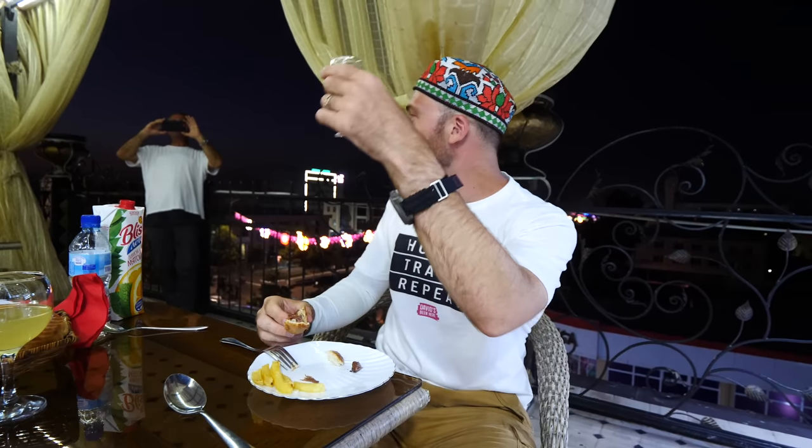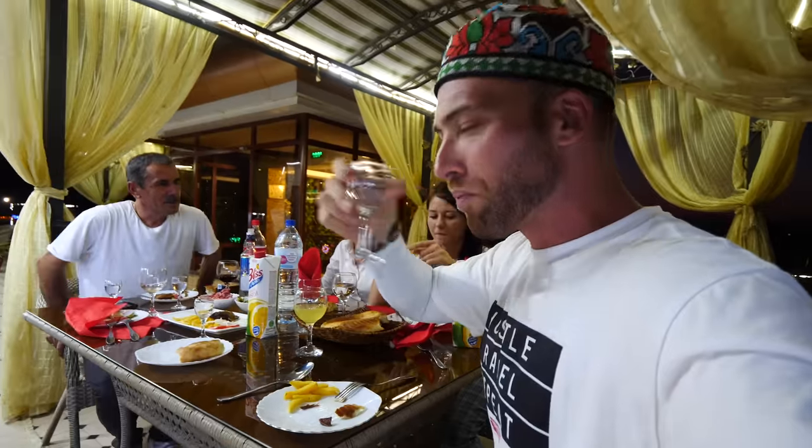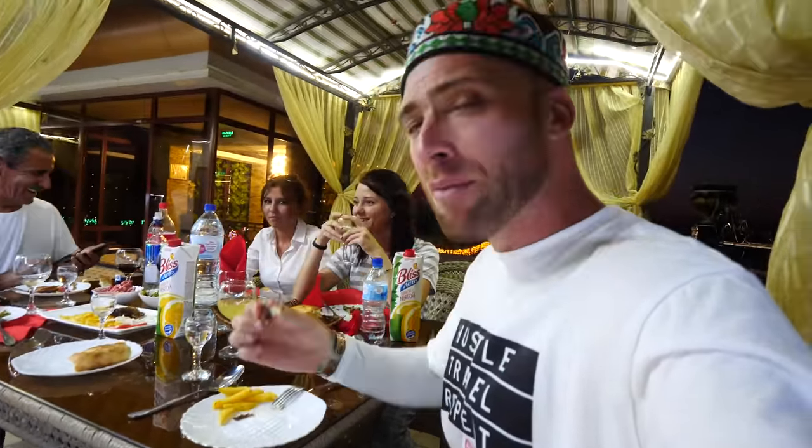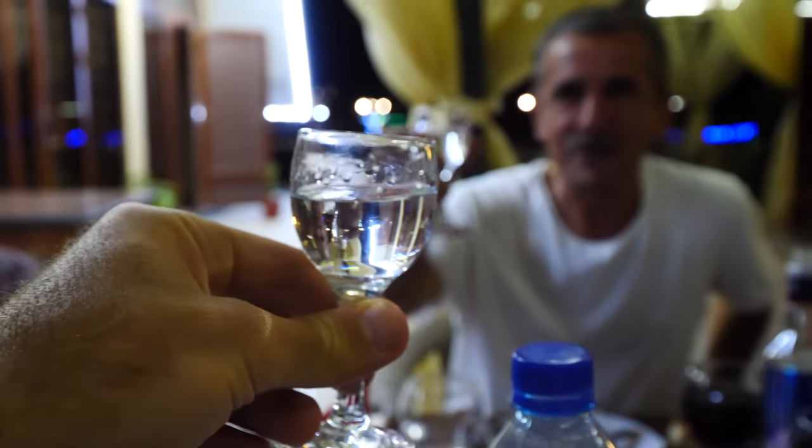Ridiculously tender. It's super juicy. I love putting it in with the bread because you make it your own little Uzbek sandwich, and it's super fresh, all natural. The beef in this country is ridiculous. Hey friend, where's the vodka? I'm making a lot of friends here from Uzbekistan. Oh, I love the vodka out of here. I'm not a big vodka guy, but it's actually one of the best things for you in terms of alcohol. It's very lean. It doesn't get you fat. Salute!